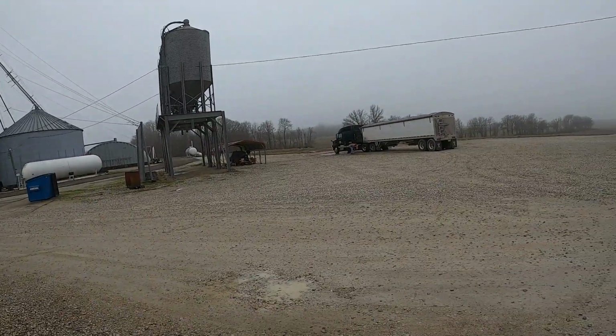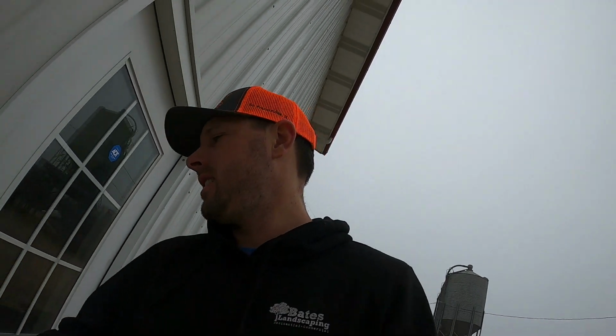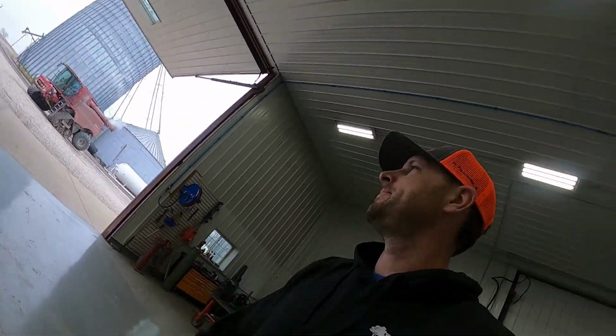New Year's Eve, last day of the year. Jay's taking that combine back to H&R so they can start working on it and have it there getting ready to sell to somebody else. Layton's out there washing Garrett's truck. Then me, Dad, Garrett, and David are all completing our end of the year books, which is good times. That's what we're doing today, last day of the year.